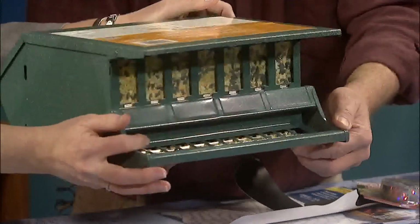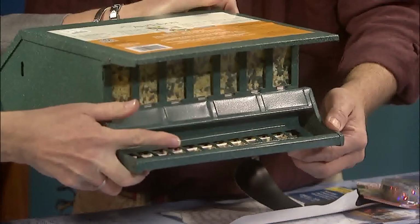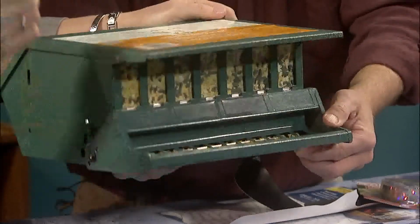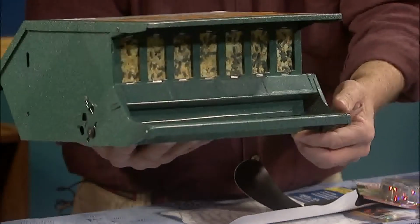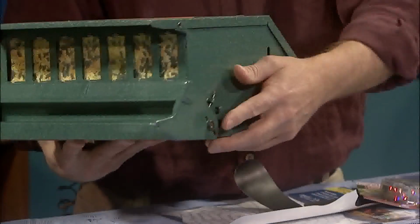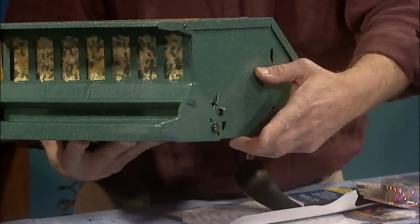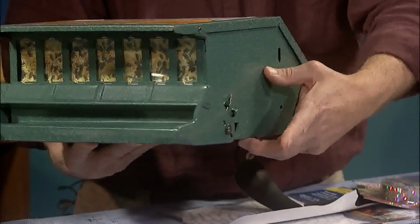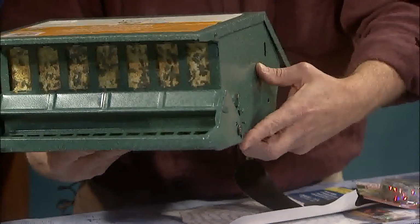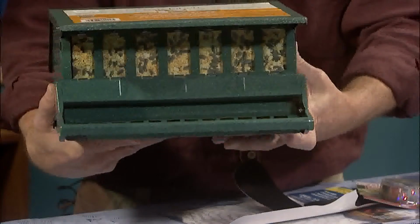But the good news is it has this sort of grid down here, so the seed isn't just in a trough, so it's harder for the jays to shovel the food and flick it all around. These do work, and you can adjust the setting on the side here to different weights for birds. So if you wanted to feed a blue jay but not necessarily something bigger, and I guess there's not too many bigger things out there, you could.